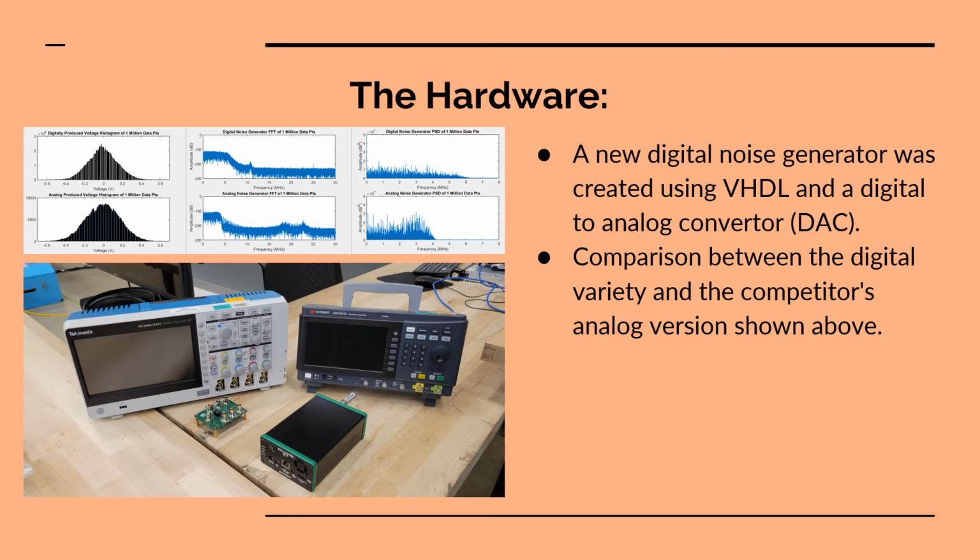Right here, you can see the normal distribution of, on top, our digital noise generator and the competitor's analog version. Both are very normally distributed, with some peaks here and there. In the middle, you can see the FFT, or fast Fourier transform, of the digital and the analog noise generators. You can see one spike that was later ironed out of our digital FFT, and some ripple in the stop band, as well as a little bit in the pass band of the competitor's analog noise generator.